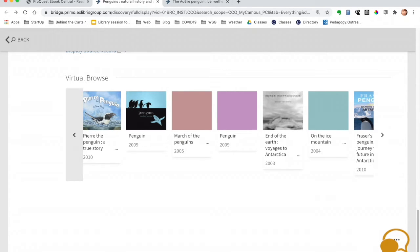One thing to note is that our ebooks don't always show up in these browse screens because of the way that they feed into our system from our ebook vendors. But this screen is still a great way to find related titles and related subject headings.